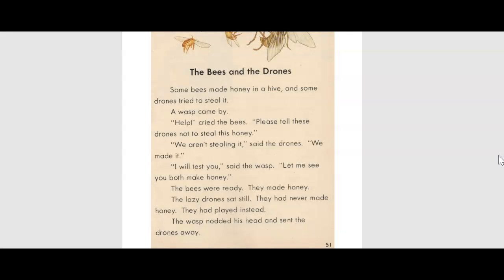Great job, boys and girls. Did you think of a moral of the story while you were reading? One moral could be, don't believe everything you hear. Because sometimes, boys and girls, when someone tells you something, you must ask questions just to get to the bottom of things. Can you think of a different moral for this story? Remember, a story can have more than one moral. Share your moral with your family.